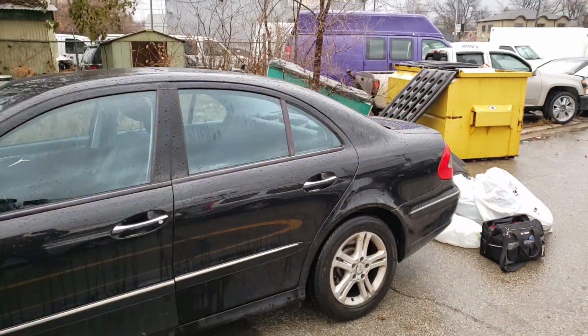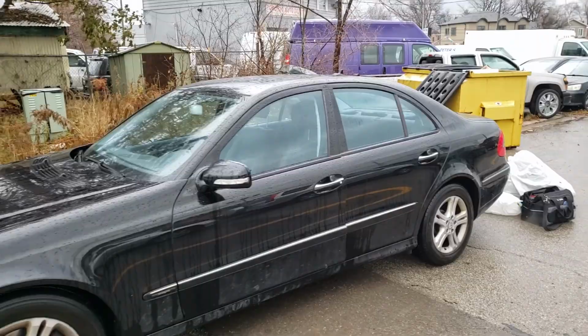So there you have it. 2009 Mercedes-Benz E320 diesel.